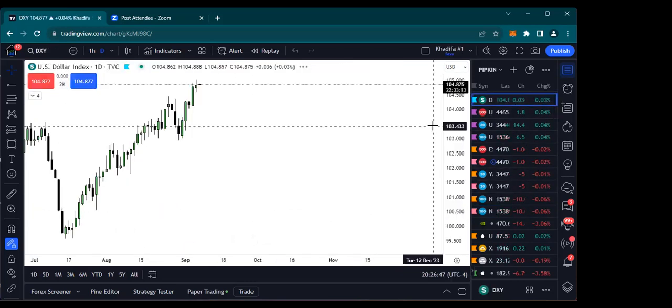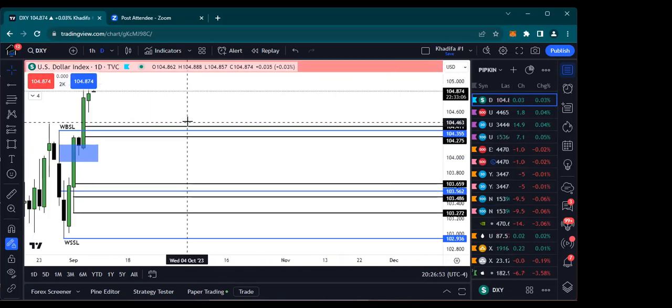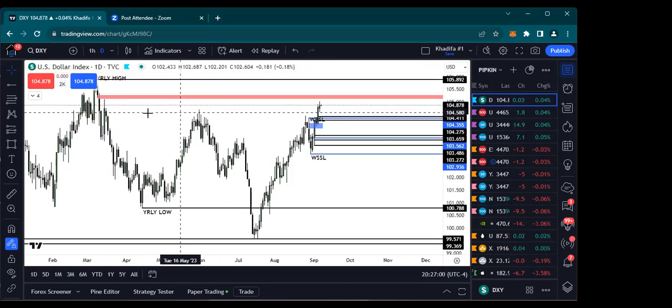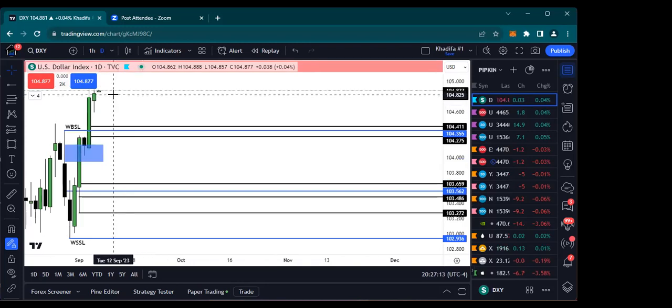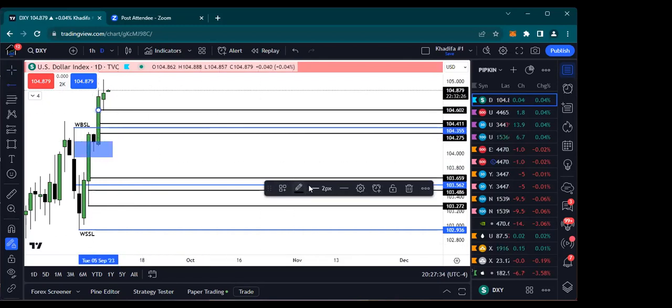So with that being said, my analysis to close the week is for the dollar to reach that daily volume imbalance at 105.125, but I'm anticipating a pullback down into yesterday's discount price, right? And even though I'm anticipating a pullback down to that discount price from yesterday's price range, we have to see, of course, this sell side liquidity taken out first, right?